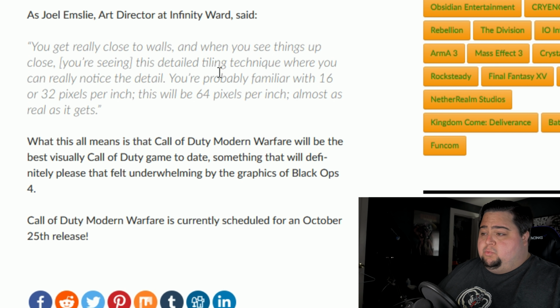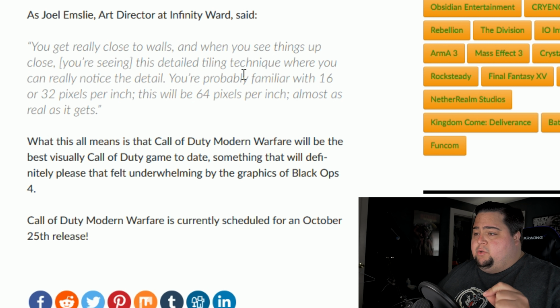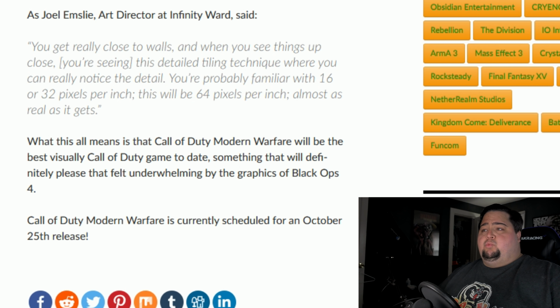Quoting Joel Esmail, the art director at Infinity Ward, he had this to say: "You'll get really close to walls, and when you see things up close, the detailed tiling technique where you can really notice the detail. You're probably familiar with 16 or 32 pixels per inch. This will be 64 pixels per inch, almost as real as it gets."